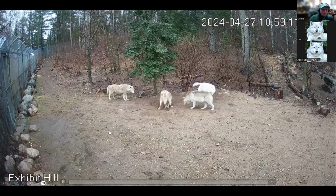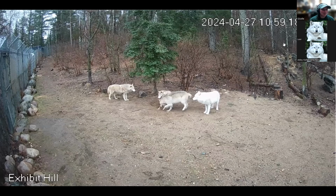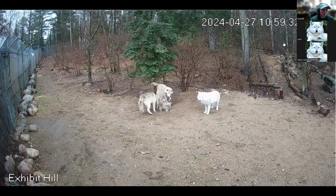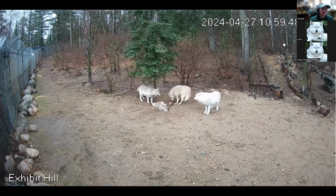This video is from towards the end of April, and you can see it still looks rainy. It still looks like transition time. The exhibit looks way greener right now. But one thing that we did observe towards the end of April, the beginning of springtime, was a lot of digging. Around this day they were digging really intensely and very much focused on it.